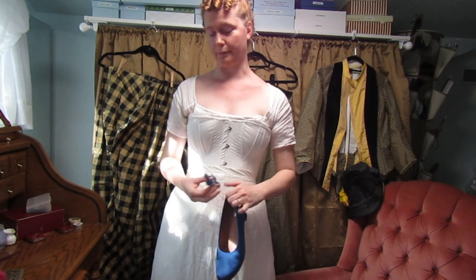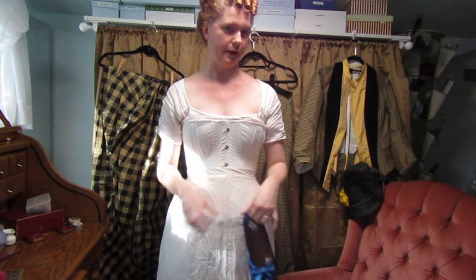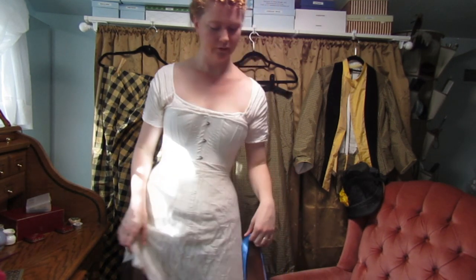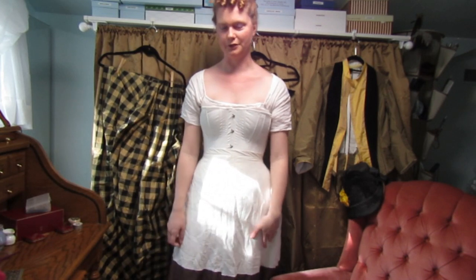And I realize they do not match my gown, but I like to wear them with it because, although I am a Hufflepuff, my secondary house is Ravenclaw. Hence the blue shoes. Just kind of a secret little Ravenclaw nod.